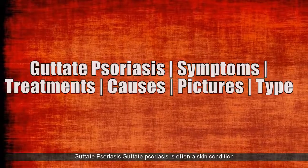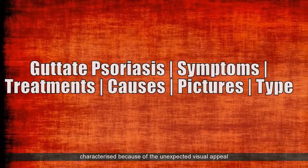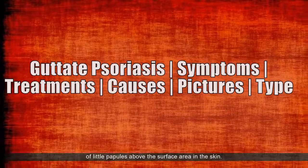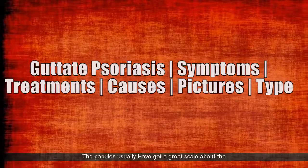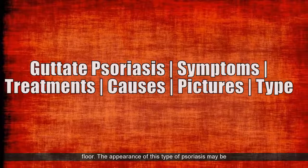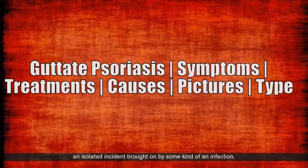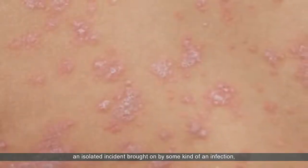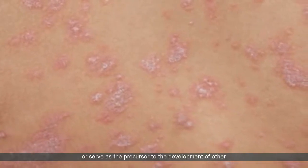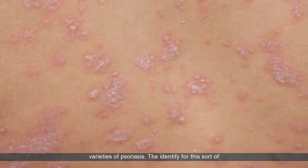Guttate psoriasis. Guttate psoriasis is a skin condition characterized by the sudden appearance of small papules on the surface of the skin. The papules usually have a fine scale on the surface. The appearance of this type of psoriasis may be an isolated incident brought on by some kind of infection, or serve as the precursor to the development of other types of psoriasis.